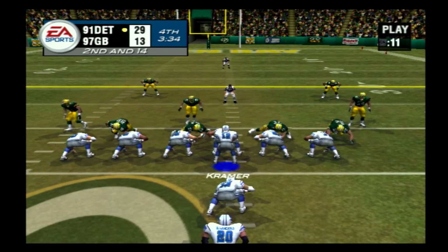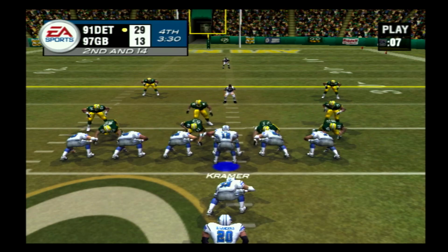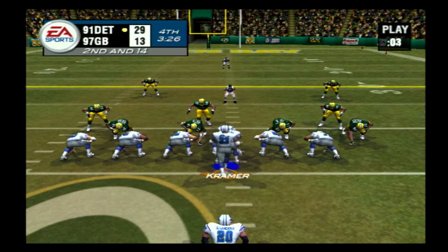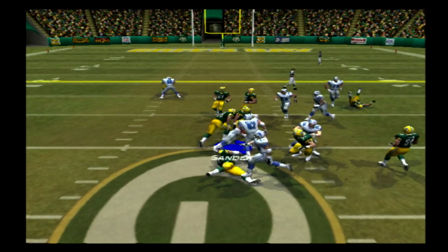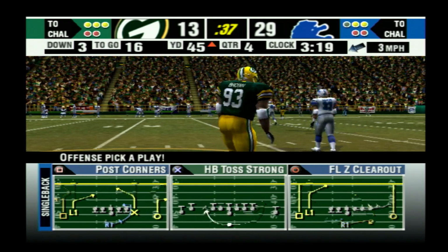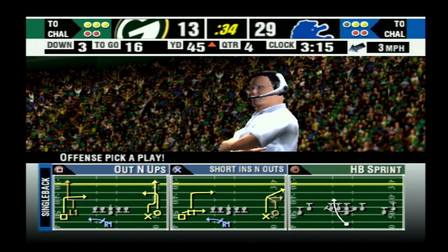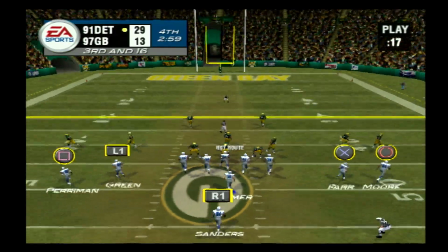Directing traffic. Blue, 16. Green, 58. Number 33, in motion. Very little blocking to work with on that play. Yeah, that's just great play from the defense. They play with great leverage up front and always seem to get penetration. When you have defenders in the backfield, it makes it very difficult to run or pass.